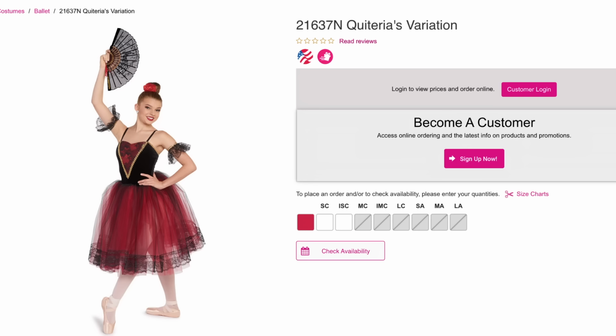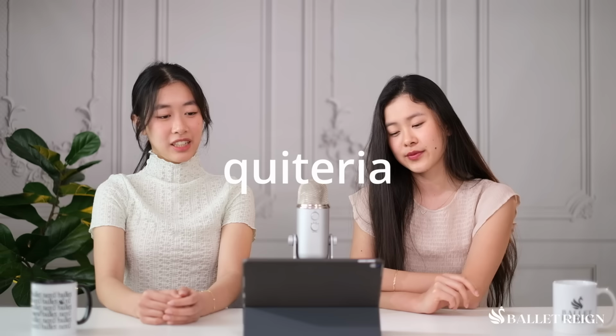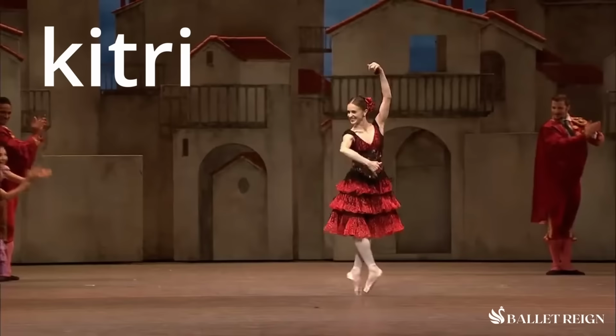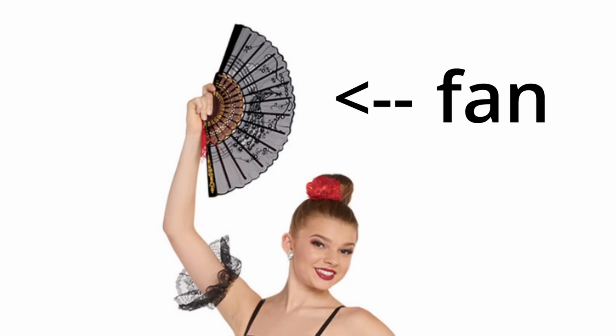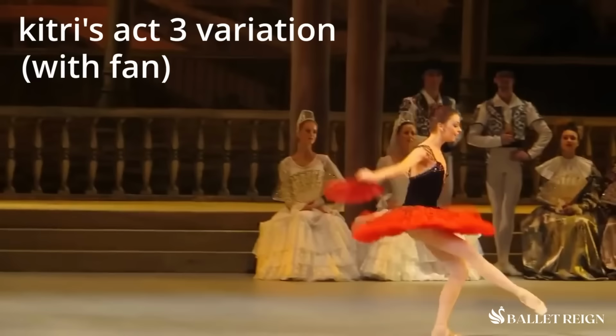Moving right along, we have Kateria's Variation. And this, they went for the Kitri dress vibe. Kateria is Kitri's other name. In the novel, her name is Kateria, but in the ballet, somehow we just decided to dumb it down to Kitri. Kitri's variation, and since she has a fan, we can assume it's either the entrance or the Act 3 wedding variation. Not the Act 1 variation, because that's a castanet.